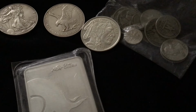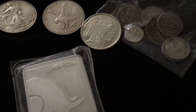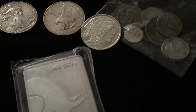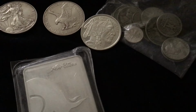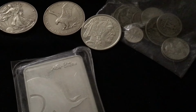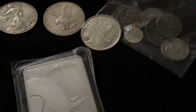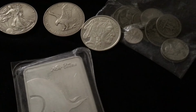But you want to measure your wealth in troy ounces. If you have 100 ounces of silver, you've got to understand that's not $3,200 worth of silver. No, that's 100 ounces of silver. Once you go stack, you never go back, is what they say. And you want to focus on moving forward, not back.